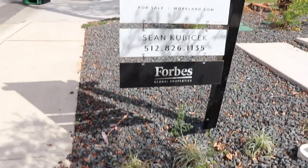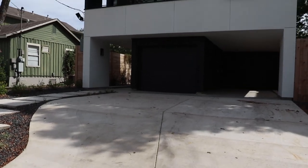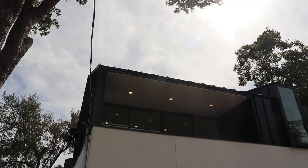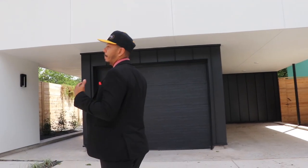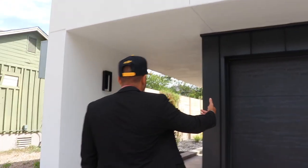Now you saw the first property. This one is actually my favorite property because of the opportunity you have with it. Again, we're nestled right here in East Austin, which means there's a huge appreciation for you guys, equity being built while living here. Now for those who are Airbnb investors, this house is amazing because you can live in this house if you want to, at least the back half of the house for us.